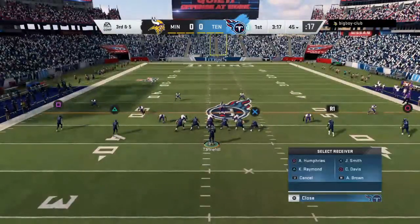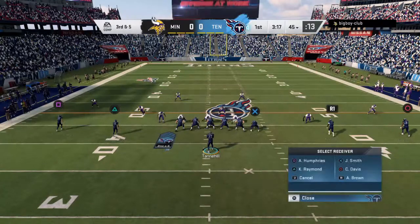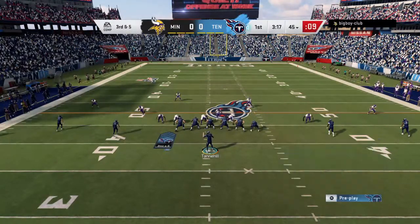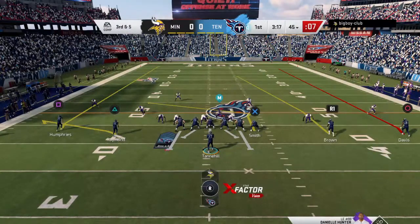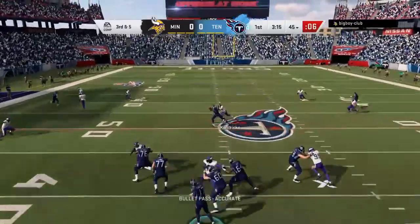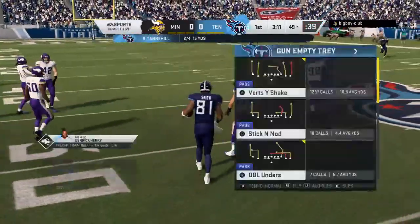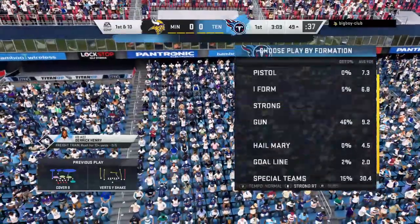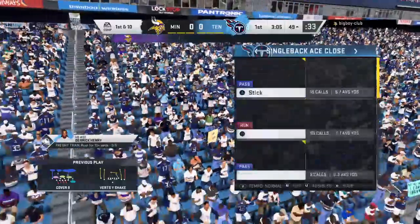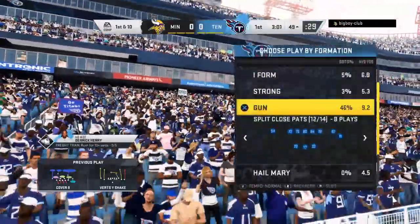They come up now 3rd and 5 following the incomplete pass. Zoom. Mike 42. Out of the gun, Tannehill. The open man is Smith. And he's got the first down yardage as he takes it down to the 49. It's a pickup of 6 and good enough to move the chains. 1st and 10 at the 49-yard line.